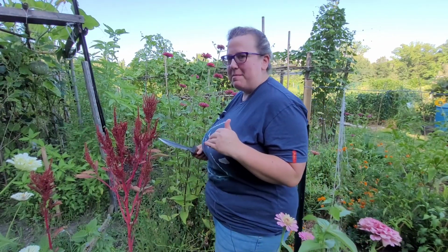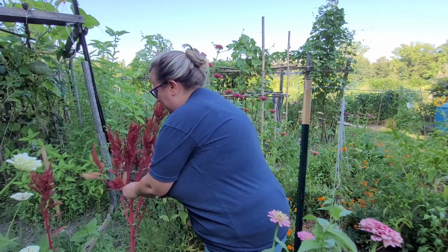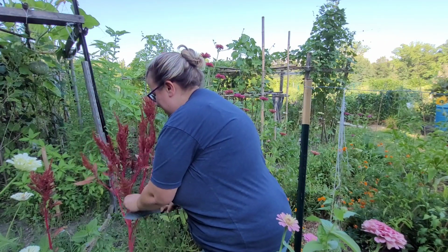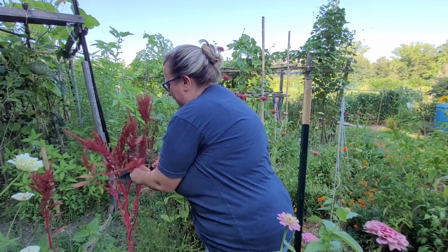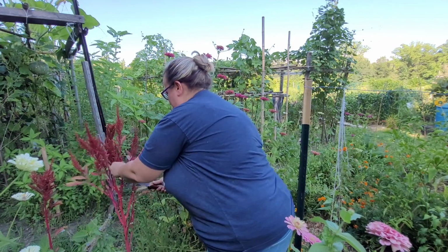Well, I didn't bring my scissors. I apparently use them at the house, which happens sometimes. So I'm just going to harvest them using my hori-hori. I'm probably going to go further down the stalk so I can hang them if I choose to do that. Actually, it pops right off.